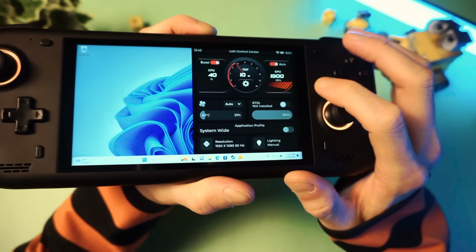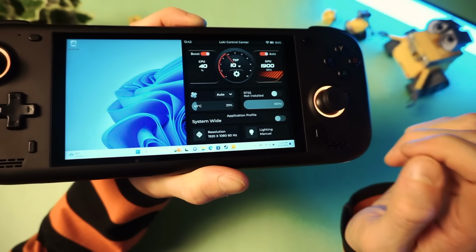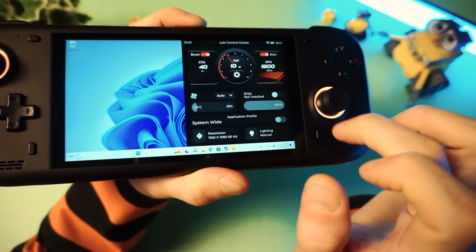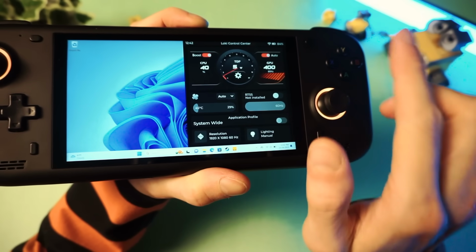The proprietary software does work really good though. We have the Loki Control Center, and I like it. It's simple. You can press this little button to bring it up, and in here we get the ability to toggle the CPU and GPU boost, although I just leave those on auto. You can change the TDP, which you won't be doing much of, more on that in a bit.